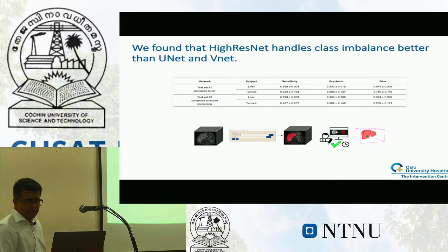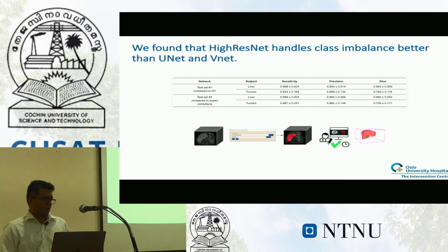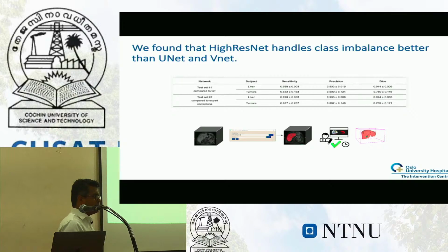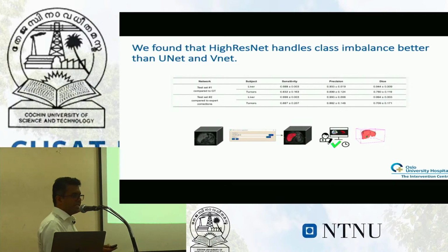And we found that when compared to ground truth, the dice was 0.94, but compared to expert correction, it was 0.994. So that's almost 100%, right? So the experts corrected very little. That kind of says that when the expert already sees a segmentation, he's just looking for whatever is missed and correcting it. But if he's doing it from scratch, he might do much more than what is needed for that case.